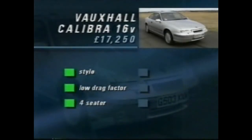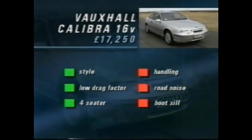So in summary, the Vauxhall Calibra 16 valve scores well for its very stylish shape, the low drag body which gives good fuel economy, and it's a genuine four-seater. On the debit side, the handling at the limit is a little unpredictable. There's a lot of road noise from the big tyres, and that high boot sill is distinctly awkward.